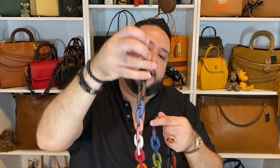One of the things that I do notice about the short strap and the long strap is the long strap actually doesn't have the separate little Coach metal tag on it. You guys know Coach, just about everything that they sell has a hang tag on it. So maybe that's why they put that on there, because this is actually sold separately. And this actually comes with a bag, so they didn't need to bother.